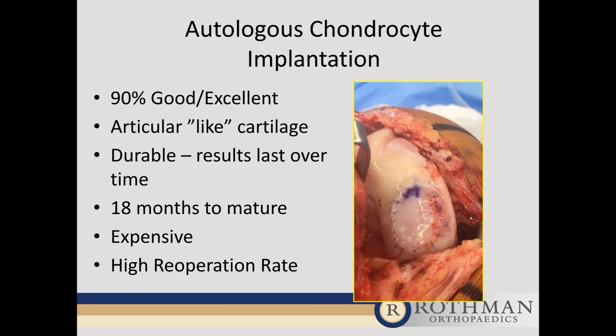Unlike those osteochondral grafts that you just saw, which get placed with normal cartilage over top, this has to go through a very significant biologic maturation process, and it can take almost 18 months to fully mature, although typically by about 9 months, people are returned back to full activity. It's also expensive. There is a relatively high reoperation rate. Sometimes people can get some stiffness after surgery. Sometimes the cartilage can grow too much, and that can require an arthroscopy after surgery.